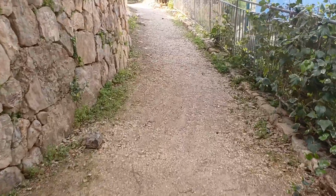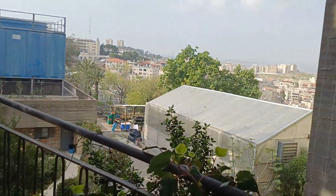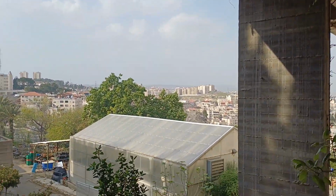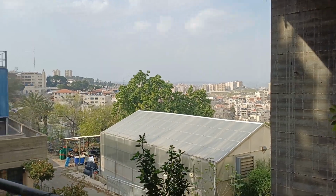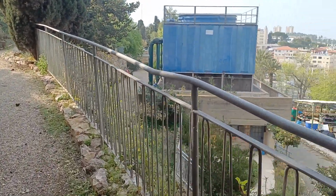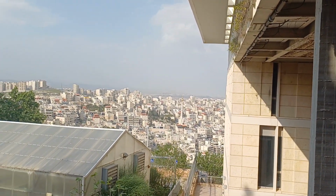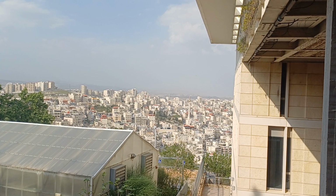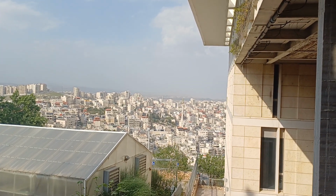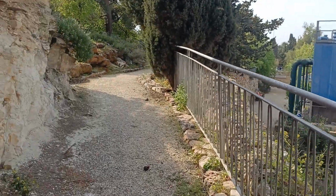Beyond the actual communities, I don't know if you can see there's mountains, and when we get a little bit further along you'll be able to see, yeah, here we go. It's very misty over there. Apparently beyond that is West Bank villages, but on a clear day you can see all the way down to the Dead Sea.